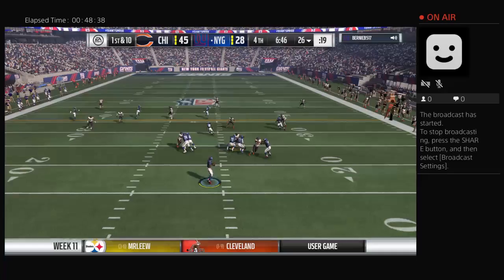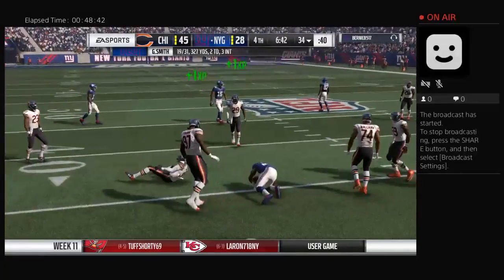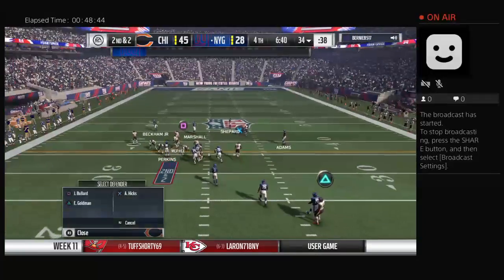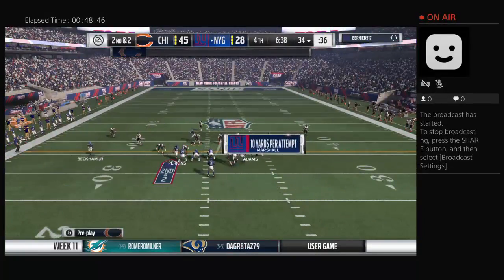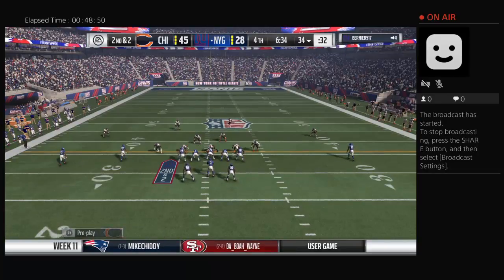Trying to shake off the interception from the last drive. He'll look to throw. A dump off to the flat for Perkins. They'll give him 8 on the play, and it'll make it second down. Looking to speed things up here, going with some tempo.